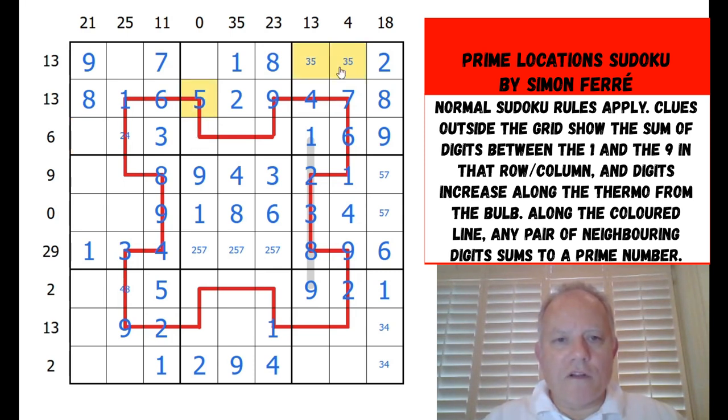Right, 5 there and 5 there. So this is 5. This is a 2-4 pair. Looking down at a 4 or 8, so that becomes 8. 4 there. 7 here is a naked single.